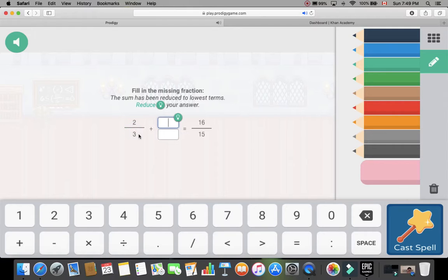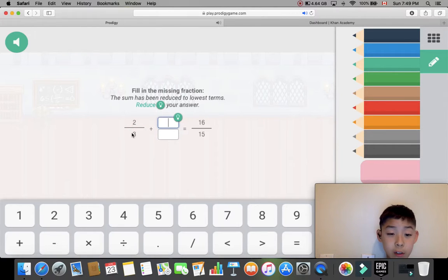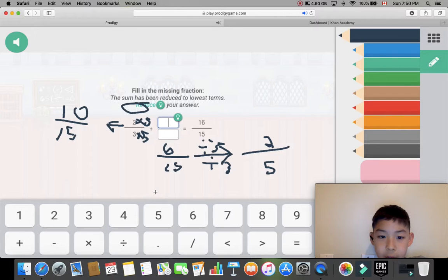So, first the bottom is 15. What we want to do is change this to a 15. So we do 3 times 5. If we multiply the bottom by 5, we have to multiply the top by 5. So this will become 10 to 15. So this will be 6 to 15. But it says right here to reduce it. Reduce is like to make it smaller. So we can divide by 3 on both sides. So this will become a 2 and this will become a 5. So the answer is 2 to 5.